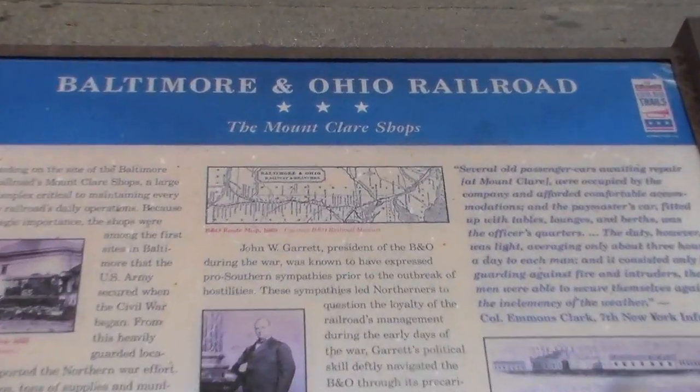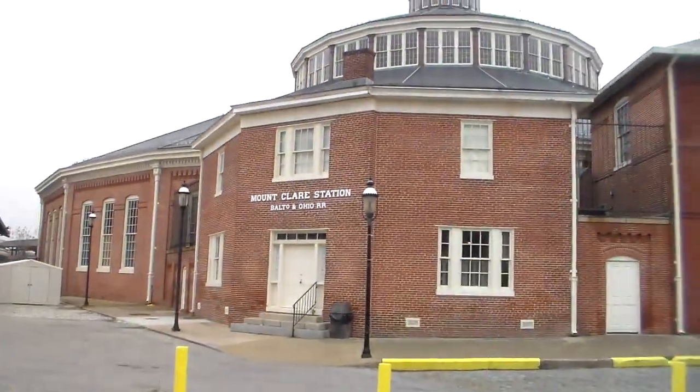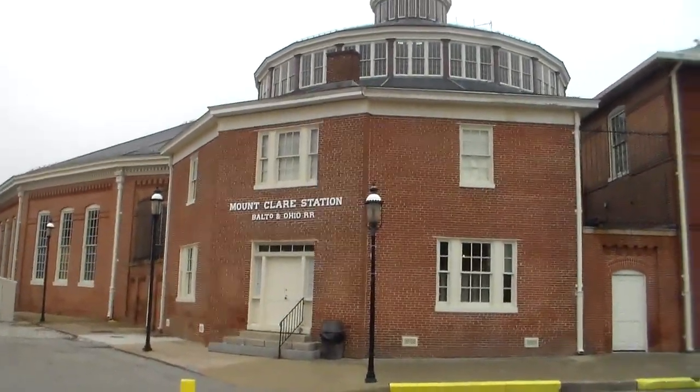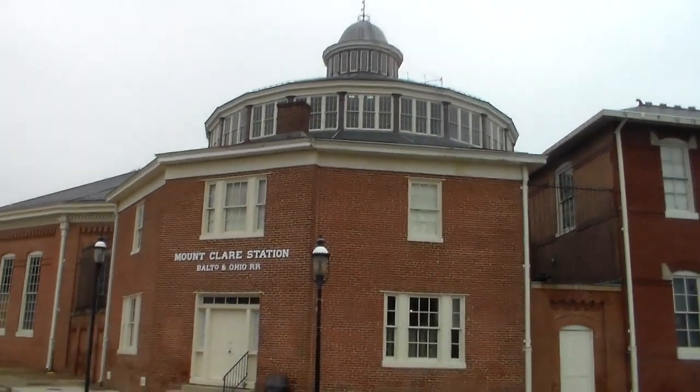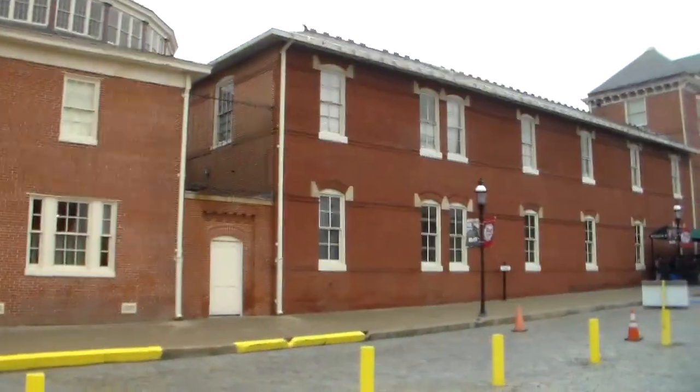Behind me here is the Mount Clare Roundhouse and Mount Clare Station, which is the first roundhouse built by the Baltimore and Ohio Railroad. This is a very old roundhouse, and the inside of it houses the majority of the steam locomotives that Baltimore and Ohio saved for their original collection. This facility was built prior to the War of Northern Aggression and was used during that war by the Baltimore and Ohio in order to help supply the United States' war effort against the Confederate States of America. So this is a very historic structure here, and it's the centerpiece of the museum.